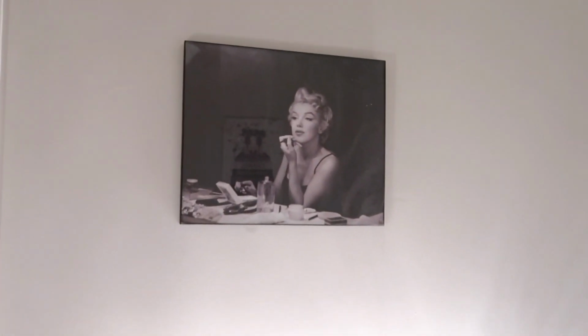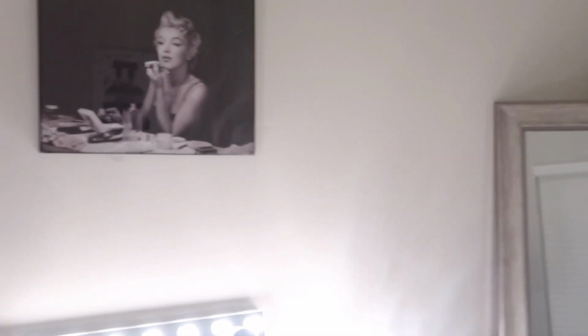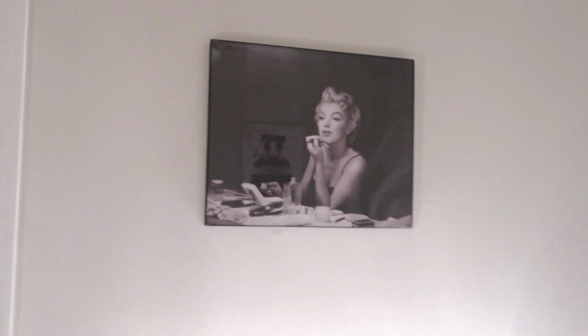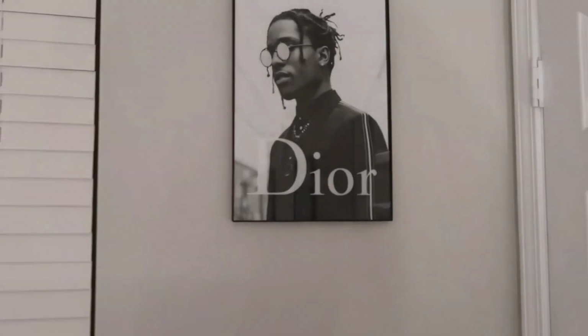Oh, I didn't show y'all the pictures. So I have a Marilyn Monroe picture up there. All these pictures came from Amazon. You just had to buy the frames. And I had these in my old room too. I got that one from At Home. And then Amazon, this is the Dior one. It's by my closet. So here's my closet.